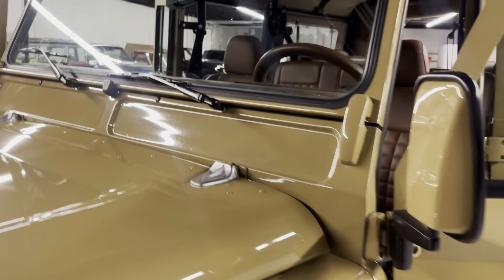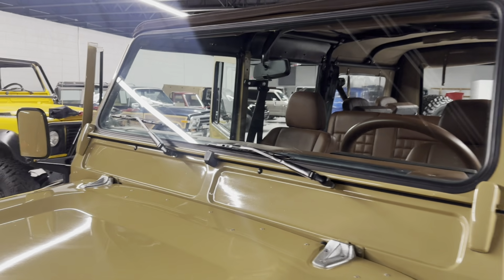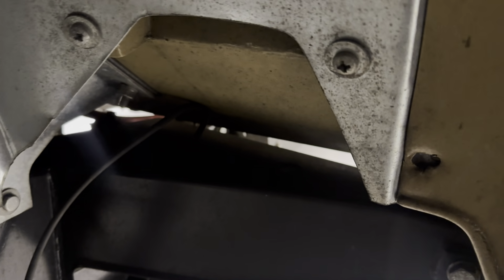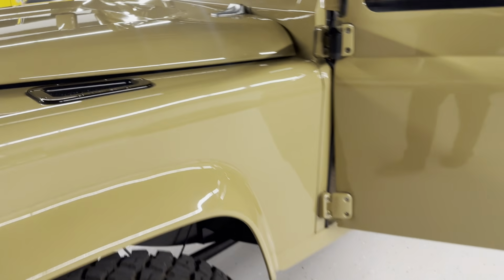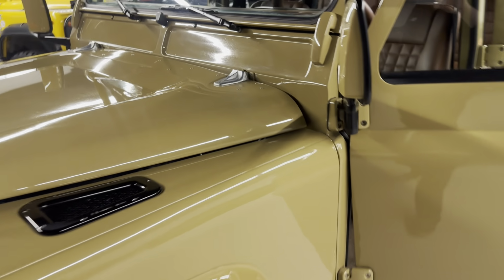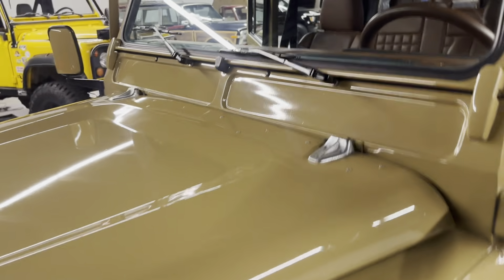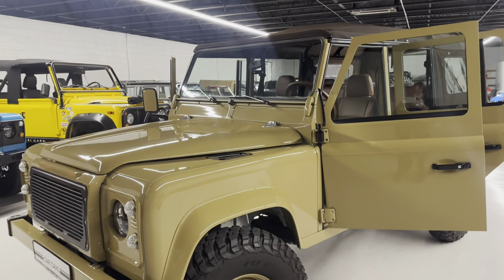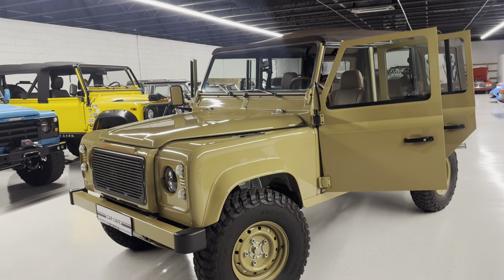So the bulkhead is nice. It's tidy. There's no chips in the glass. Go in here. Bottom of the floor pans are all clean. It's well done. It's organized. Bilstein shocks, stainless steel brake lines. You have accented hood hinges here. So like I said, it's a good little bit of accented work, upgraded finishes, but a factory built V8. So it's a good package.